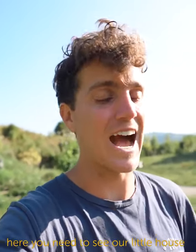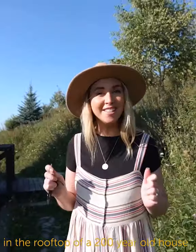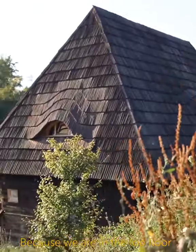You need to see our little house. So tonight we're going to be staying in the rooftop of a 200-year-old Transylvanian house. I cannot wait to see what it looks like inside. Oh, even the door is cool. Look at this, because we're in the top floor, we have a bit of a bridge to our room. Wow, this is so cool. So it's the top of the house. This is probably where they'd store their hay.